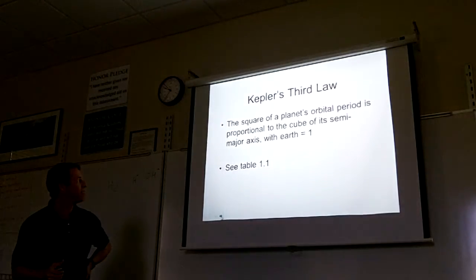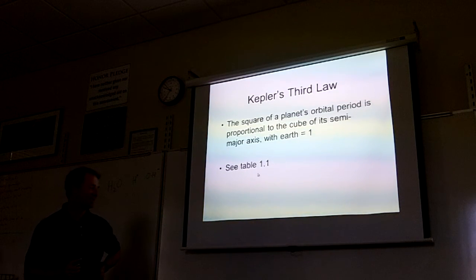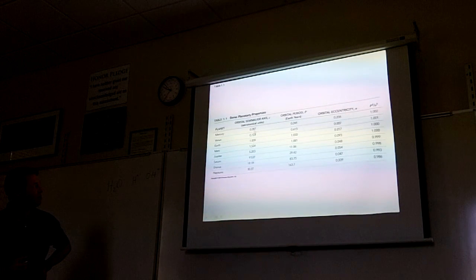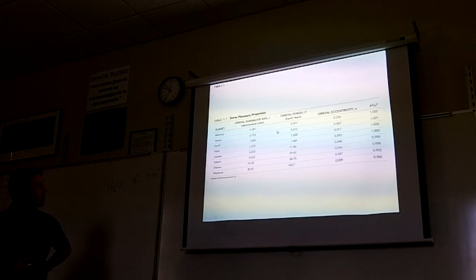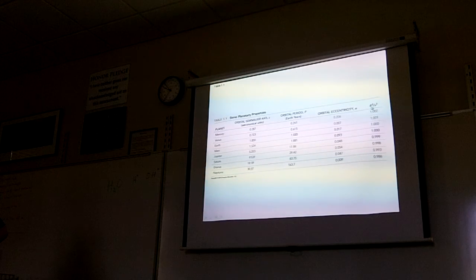And what Kepler's saying is, if you square the period, that's exactly proportional to the cube of the semi-major axis, which is a mathematical expression. But here's the semi-major axis as Kepler measured. Well, Kepler only measured it for a few planets, but this is for all the planets now. And here's the orbital period of the planet. If you square this and cube this, you get the same number. And there it is, P squared and a cubed. It's all about the same.